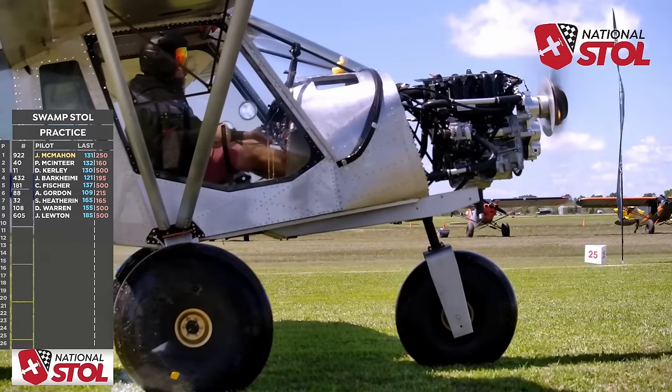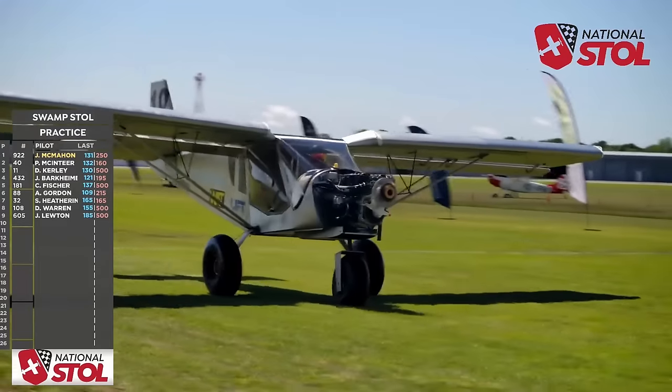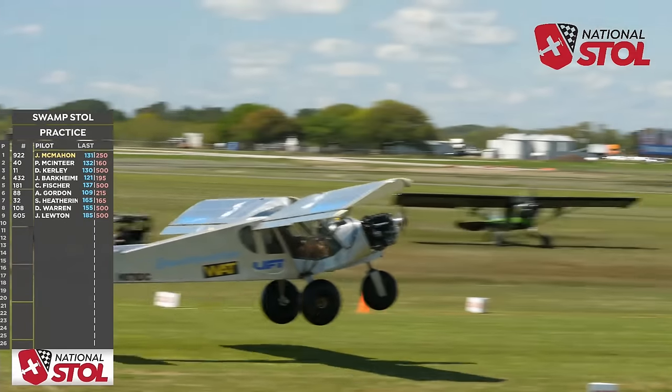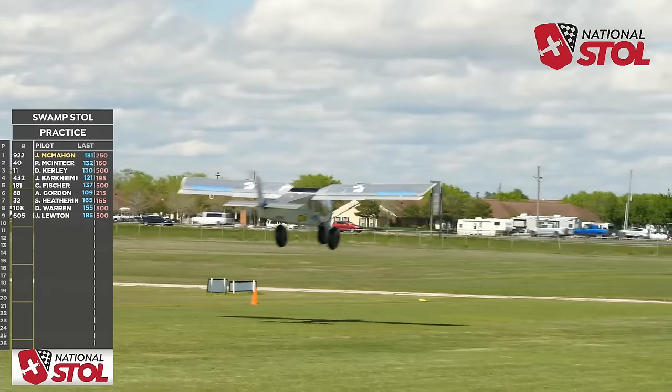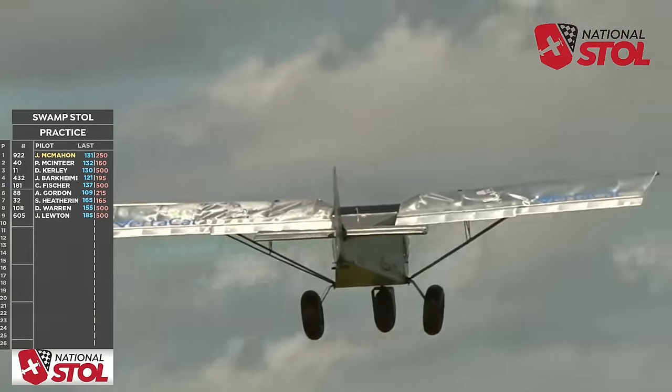Pilot that joined us with very few hours, came right into the series, wanted to be a competitor, wanted to do it in honor of his father. And he has improved so significantly. That was an excellent takeoff from Justin. Folks, looping around in the pattern now.